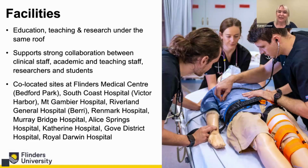As you can see there, it's not just limited to Bedford Park. It's a model that we have rolled out throughout that central corridor in Australia.